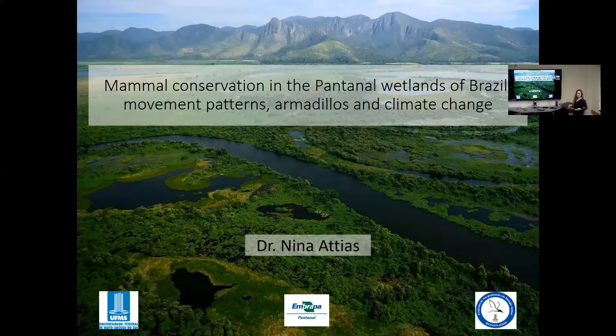As Marcelo said, I do this very research-oriented, science-oriented work at my postdoc, but I'm also acting with the Institute for Conservation of Wild Animals, trying to integrate that scientific thinking with actual practical conservation actions. Today I'm going to talk about mammal conservation in the Pantanal wetlands of Brazil, and a little bit about movement patterns, armadillos, and climate change.